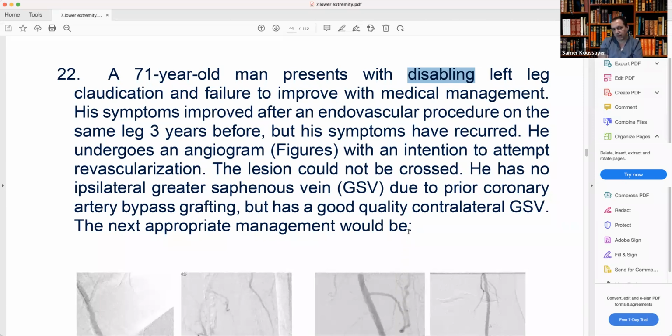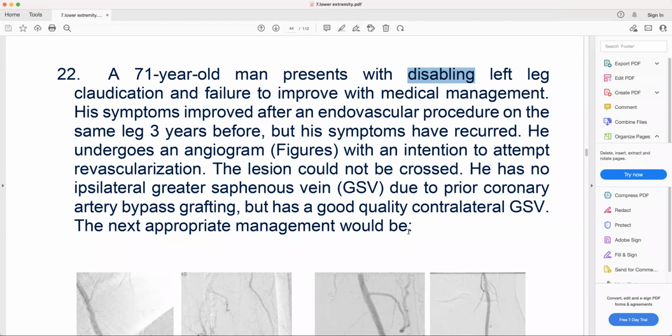So if you have no vein in both legs and you have to go below the knee, I would try the upper arm vein. If the upper arm vein is bad, then you can still do a fem-pop below the knee with a prosthetic, but then I'll put the patient on warfarin. You have to put the patient on anticoagulation to try to keep the bypass open as much as you can. Okay. Clear.